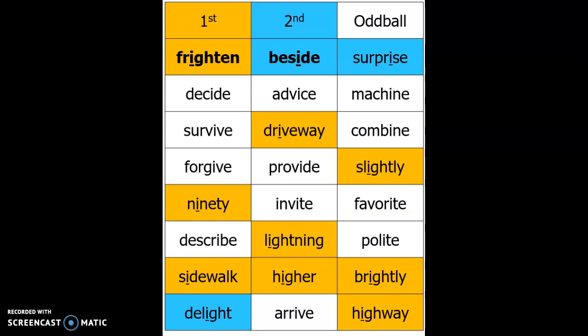We also have decide. If you need to decide on something, decide. That's in that second half. We also have advice. If you need advice from a friend or advice from a teacher, advice. Asking someone what they think. We have the word survive. If you survive something, survive. Second syllable.